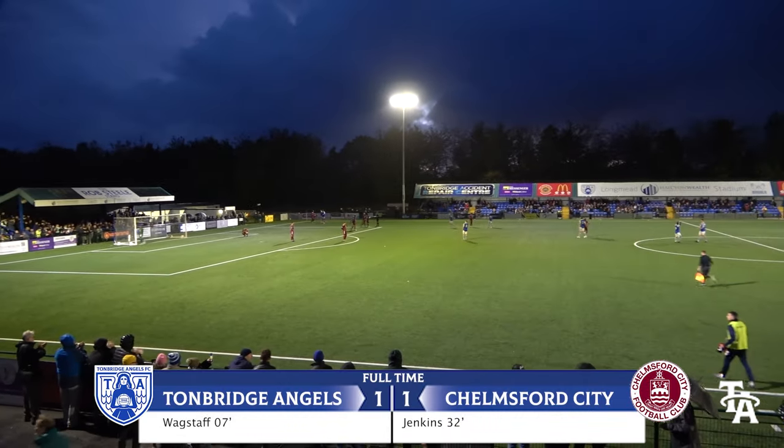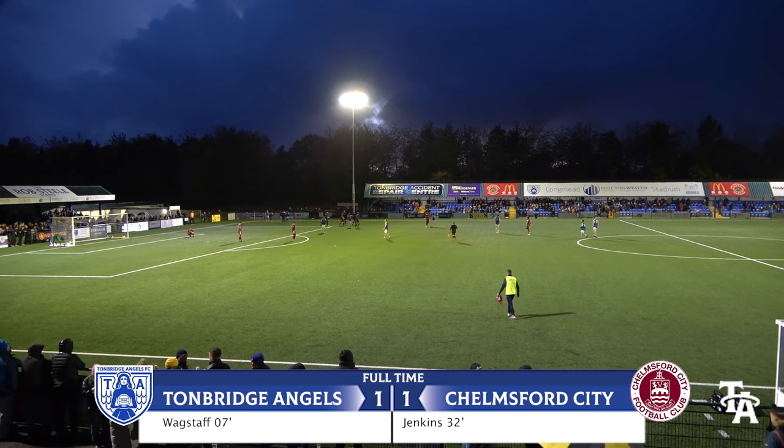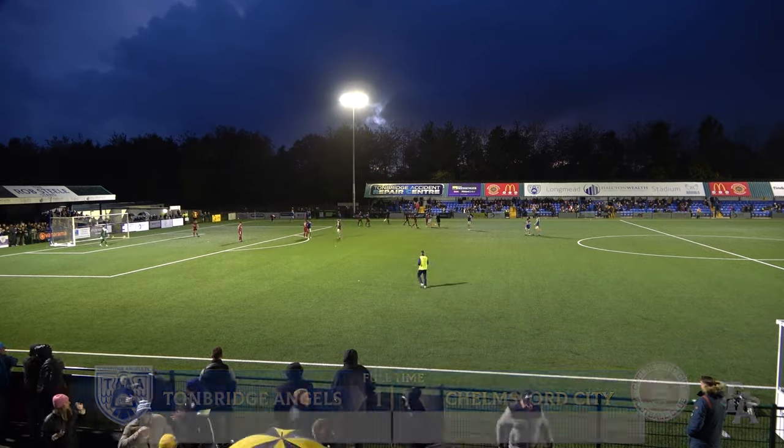Tonbridge Angels 1, Chelmsford City 1. Tonbridge hanging on with 10 men to the point for the last 75 minutes of the game. But both sides will go away with the scores level.